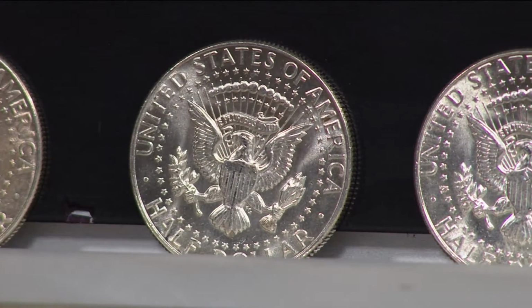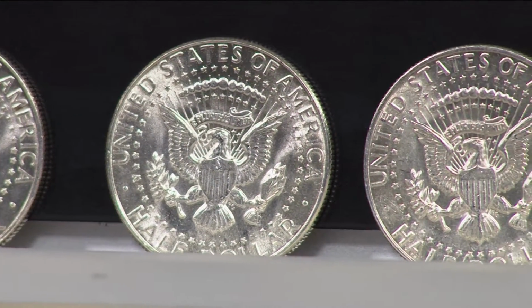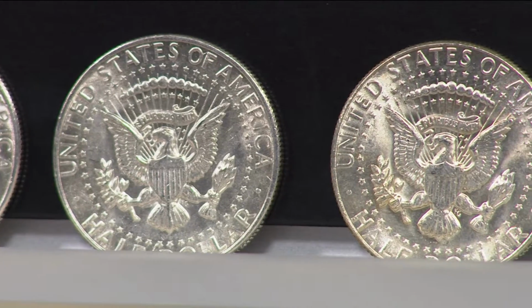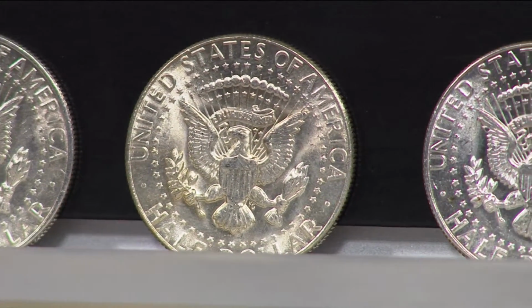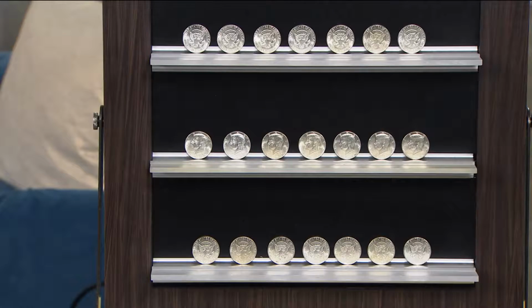Silver Kennedy half dollars. So you get that beautiful condition, and remember what I always say: the single most important determining factor of value in coins is what? Condition. The higher the grade, the more it's worth, and every single one of these is brilliant uncirculated. Every single one of these has silver content. Every single solitary one of these is 50 years old. So you have half-century old, brilliant uncirculated, silver Kennedy half dollars.